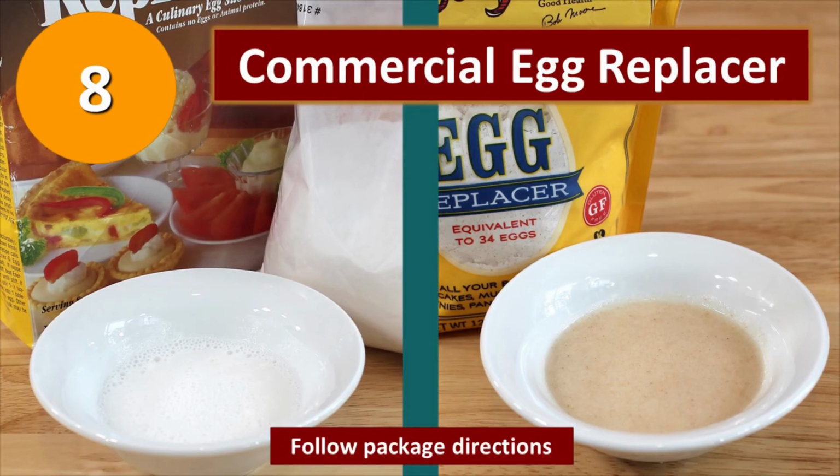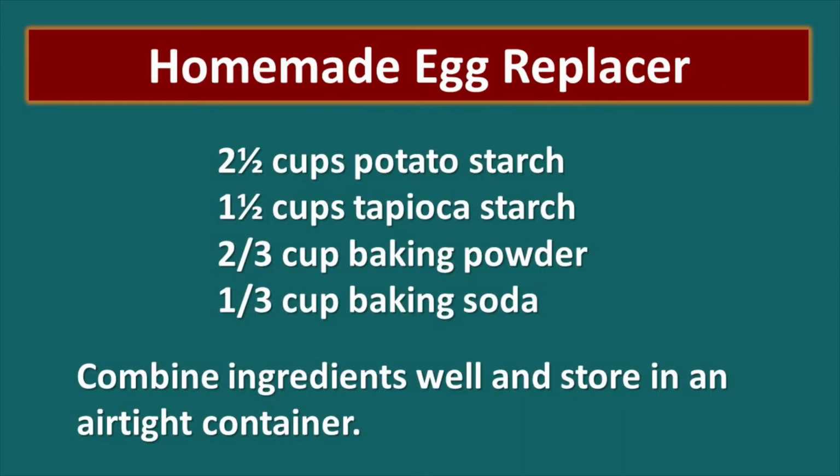Commercial egg replacers are designed specifically to replace eggs in your recipe. Often, commercial egg replacers are used due to dietary restrictions or allergies that individuals may have. You can make a homemade egg replacer very inexpensively with these simple shelf-stable ingredients. 2.5 cups of potato starch, 1.5 cups of tapioca starch, 2/3 cup baking powder, and 1/3 cup baking soda. Mix them all together and store them in an airtight container, and you can use them just as you would the commercial egg substitutes.